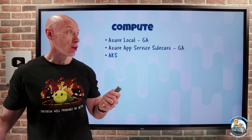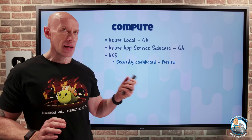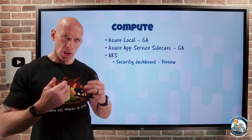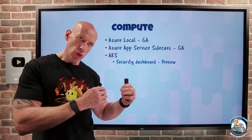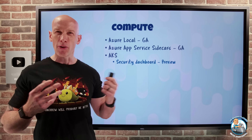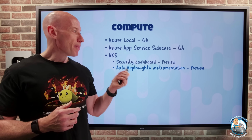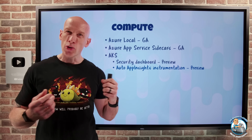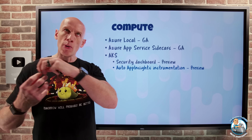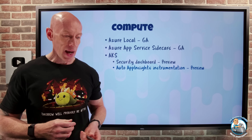Now, AKS had a lot of additional enhancements. So we have the security dashboard. So think about the integration with Defender for Cloud. So in Preview now, I'll get full visibility into the security posture of both the hosts and the Kubernetes runtimes. So I can get a good idea of what are the various vulnerabilities that may be present. Now I get automatic App Insights instrumentation. Behind the scenes, this will just inject the Azure Monitor OpenTelemetry into my application pods, but it will bring all of that insight into what's happening inside my pods for my applications into Azure App Insights.